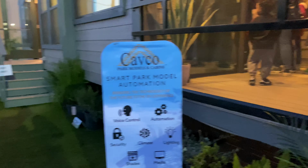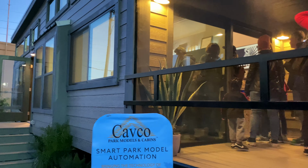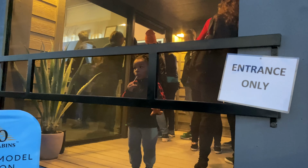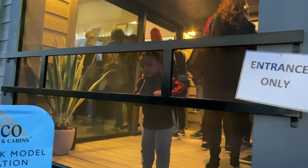This looks more like a trailer home type. Look at Kai. Hi, Kai. Hi, Kai. Hi.